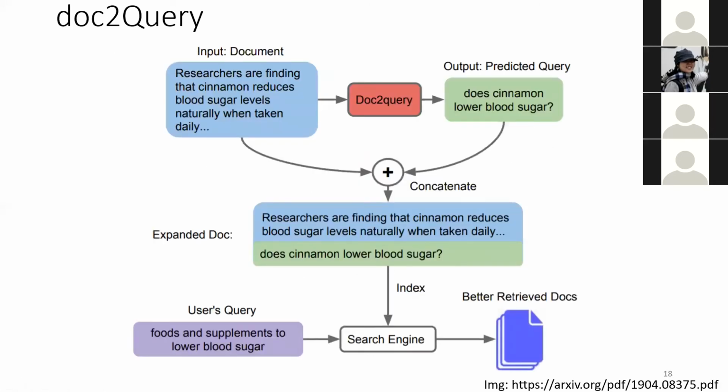Another approach for neural search is doc2query. It works with an encoder-decoder system. You input a document, like "researchers are finding that cinnamon reduces blood sugar," and it outputs questions or queries people could ask about this document. The idea is you produce questions people could ask, and if they get this document as an answer, they would be happy with it. You produce a lot of different queries, like 40, and then do simple string concatenation: you have your document text, concatenate your 40 different queries, and index it in a lexical search engine like Elasticsearch.